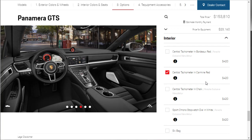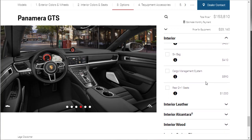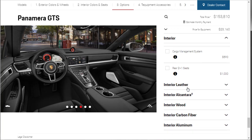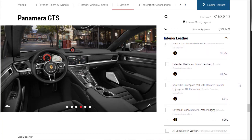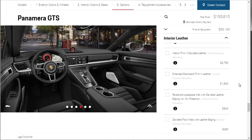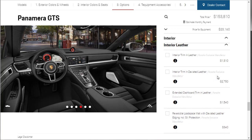All right, and we got the high-end Burmester. We don't need a ski bag. We don't need the cargo management. We don't need the additional rear seat either. So interior leather, what do they have to say about interior leather? Interior trim leather. We should have something checked there. No, we don't. All right, so what does this say? Interior trim leather. Oh, this is Porsche Exclusive. No, we don't need any of that Porsche Exclusive stuff.